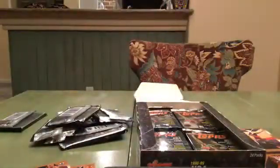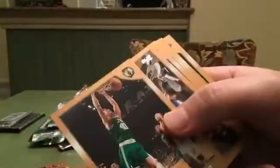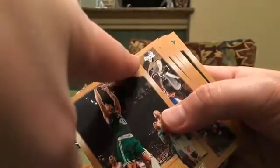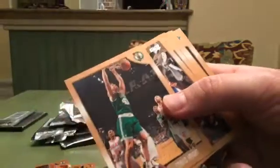I opened a box of 97-98 Finest Series 2 last week and pulled a silver embossed refractor of Keith Van Horn, numbered to 263, which is pretty rare for the 90s. And if you guys can see this, the corners are kind of screwed up on these cards. You can see the corners are just completely screwed up.